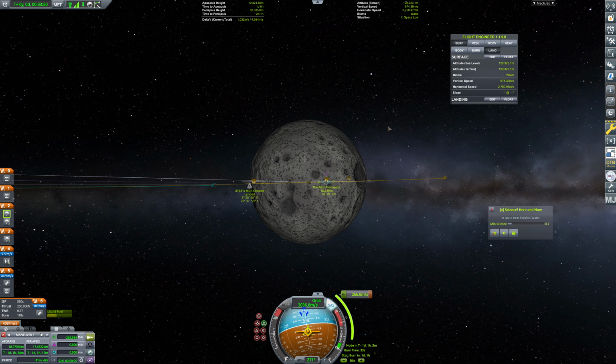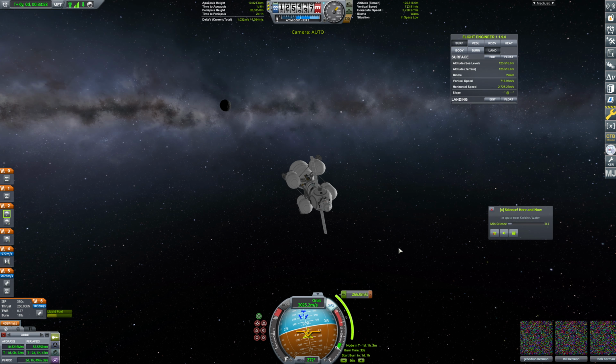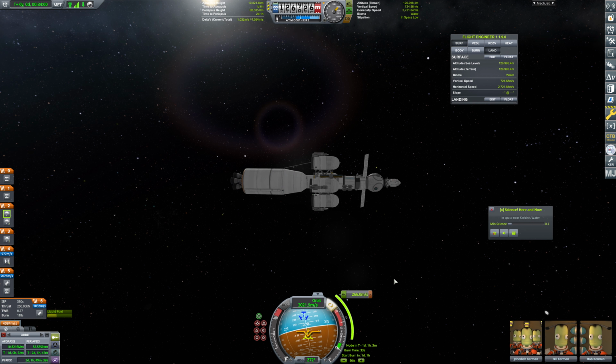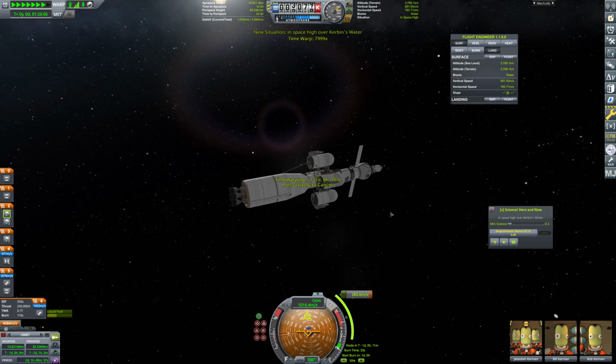Good-ish. Probably good enough. We'll see what it looks like when we get there. We'll probably have to change it somewhat, but we've got more than enough fuel for that. We still have 1,000 meters per second in this tank, so no problem whatsoever there. Okay, let's warp on through.